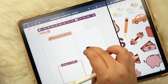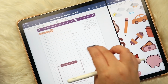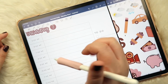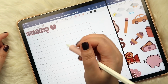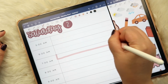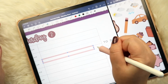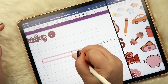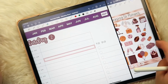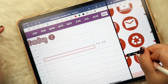And then I think I'm going to do my weigh-in, similar to how I did Bible study. I'm going to use my highlighter, and we'll do, which highlighter? We'll do the pink highlighter, and that's just from 7 to 7:30. So we'll snap that into place, and you don't have to worry about it being perfect, because again, you can just use that shapes tool and stretch it out exactly where you want it. Very convenient. So that's from 7 to 7:30, and then I'll just grab my little scale.